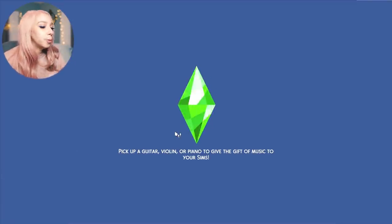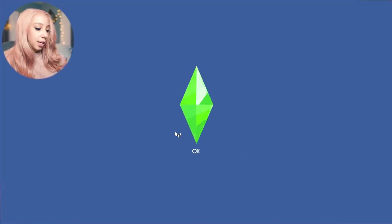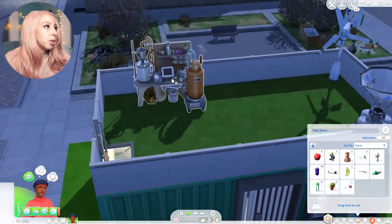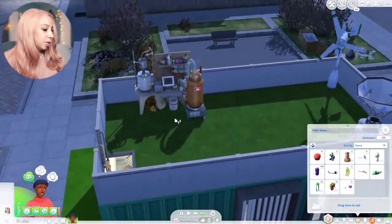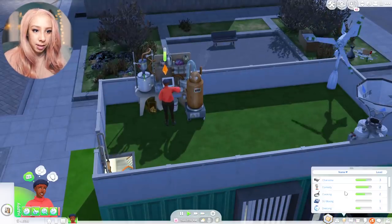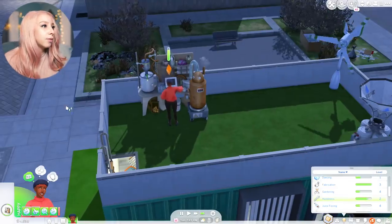Maybe I'll go through and put some of your guys' Sims in the world so that we can encounter them. Okay, very quickly, before we end this episode. Oh no, our juice fizzy machine's broken. Can you please repair that real quick? How's your handiness skill anyway? Level 2, almost to level 3.